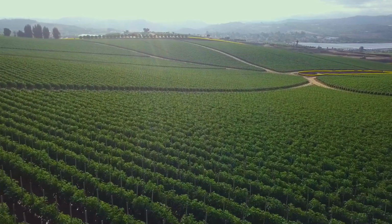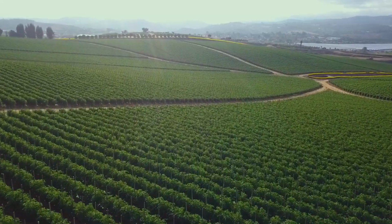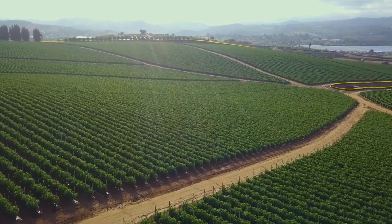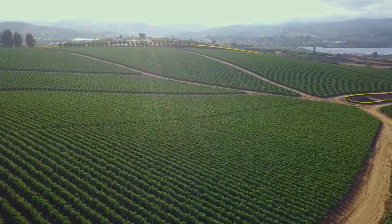Simultaneously, Florida will then begin operations in late October. With no significant weather events, that's planned to go off without a problem. Late October, November, Florida will begin production. California will transition out that way.